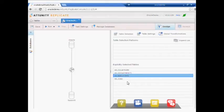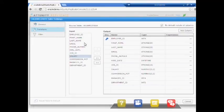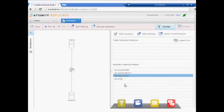However, if I wanted to do some customization or transformation, I have two options. I can do a global transformation, or I can go to an individual table and set up a transformation that would make sense for loading the data into Redshift. So I can go to my transformation here and select any number of different types of transformations I want, including the ability to add new columns or do calculations on existing columns to load the data and make these transformations in real time before loading the data into Redshift.